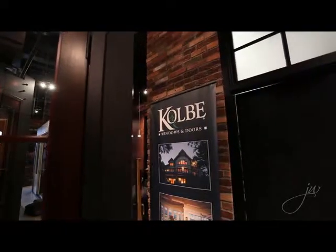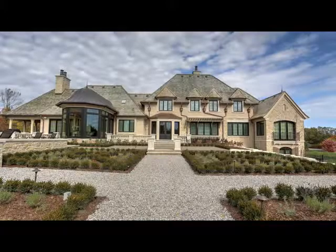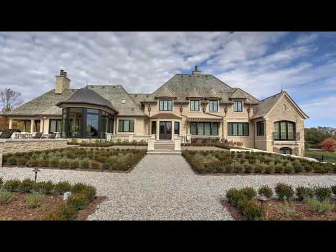The windows are the most important part of a house, not only for keeping weather out, but they are the eyes of the house. They make the house look a certain way. And there's a feel to a custom home that a Colby window gives it that no other window does give it.